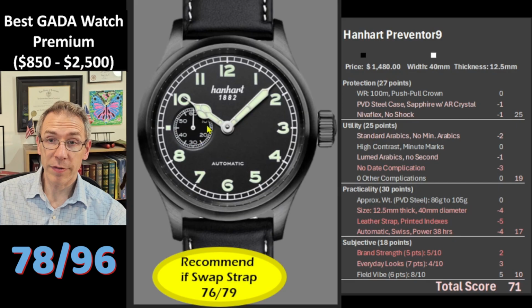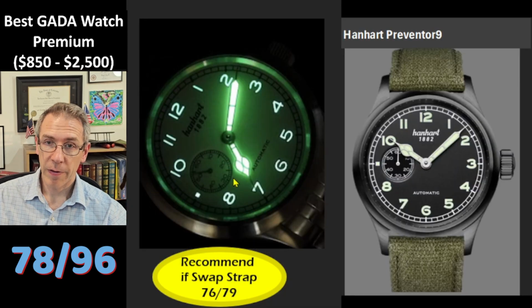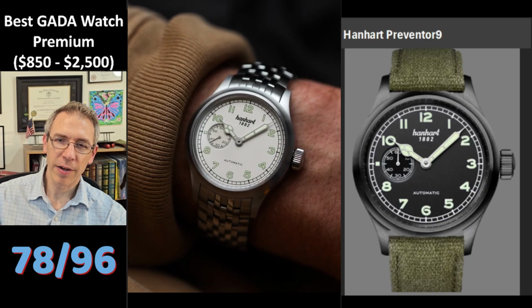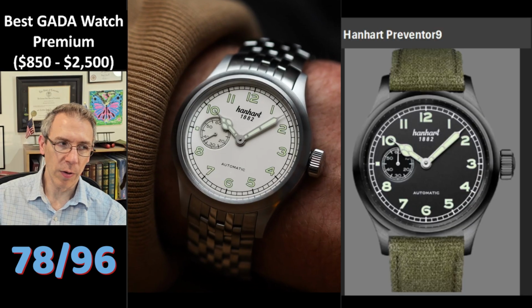It's cool that it has the small seconds here. Really like the Arabics, just a simple design. The loom looks really good on the white version here. Oh, and that's a naked steel. Yeah, maybe this is one you get on the naked steel, not PVD steel. I think that would be better for a GADA watch.